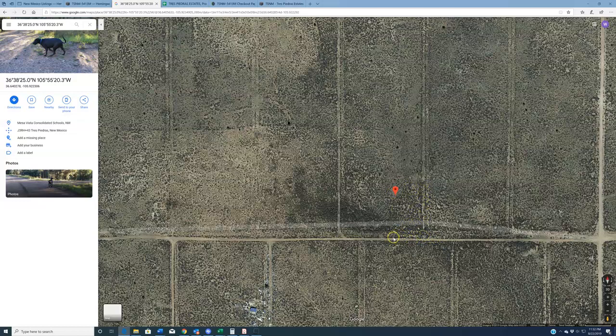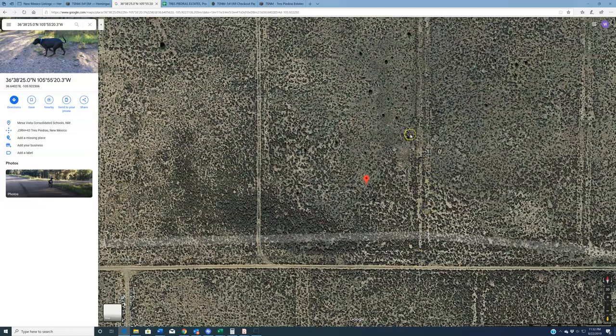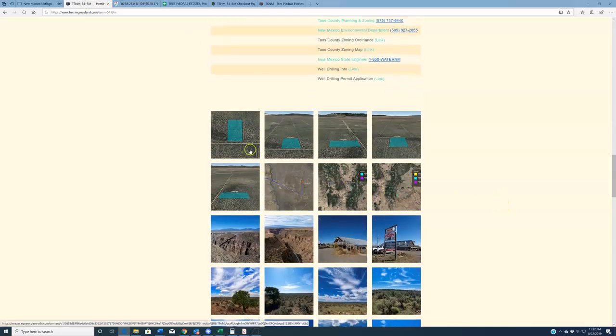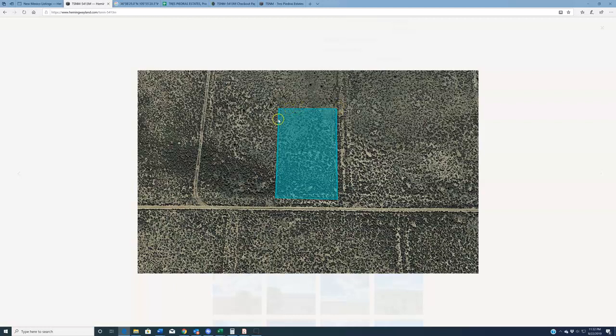You have legal access on this side as well as this side. This looks more like a theoretical road, probably, but the point is it is a legal access point to the property. So essentially it's a corner lot. And if you want to get a sense of what exactly that looks like, come down here and just sort of click on this imagery. It'll give you a sense of what the property boundaries are for the lot.